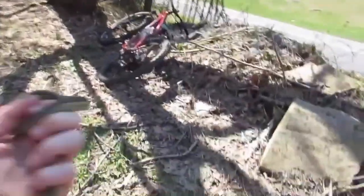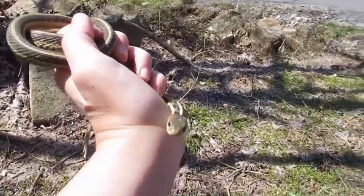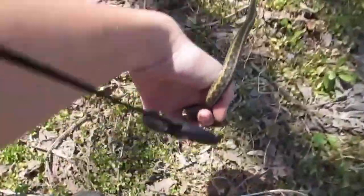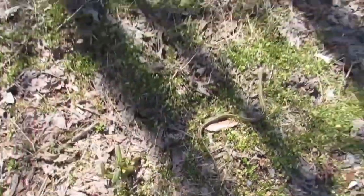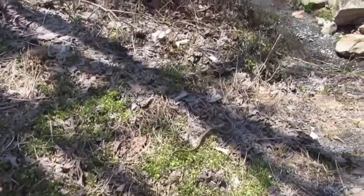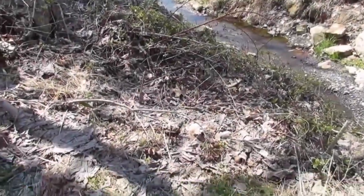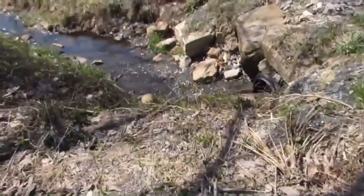And now I'm back out of the bamboo. And without further ado, I am going to let the snake go, right back where I found him. So I'm just gonna put him down right here. And there he goes. All right, now that I let that snake go, I'm gonna go down and do what I meant to do in the first place. Look for frogs. Let's see if I can find anything.